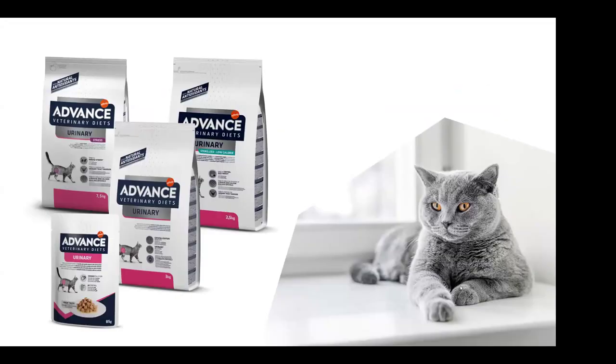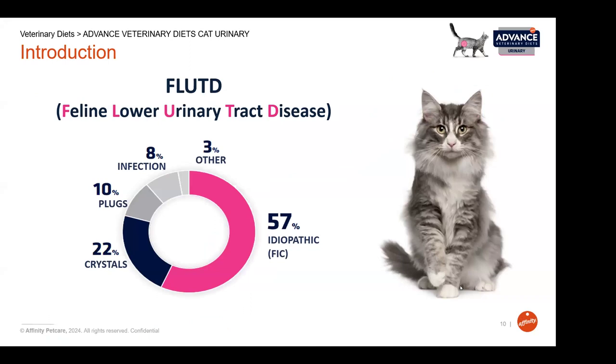And for cats, the range is a little bit wider, because in cats the urinary problems are really, really common. So in that case, we have three products: urinary low calorie, urinary stress, and also the wet diet. Just to say that in the case of dogs, when we are talking about urinary problems, we are focusing on stones, let's say. But in the case of cats, we have a disease that is more prevalent, that is idiopathic cystitis, which is almost 60% of the urinary problems in cats. So here we have to think about how to cover this disease through nutrition, or how through nutrition we can prevent this disease.